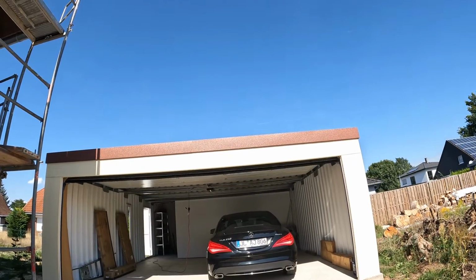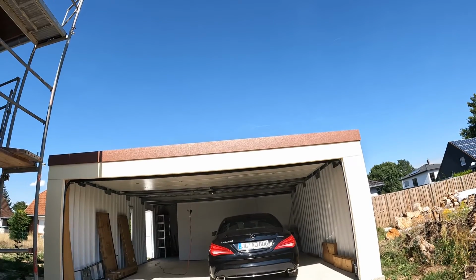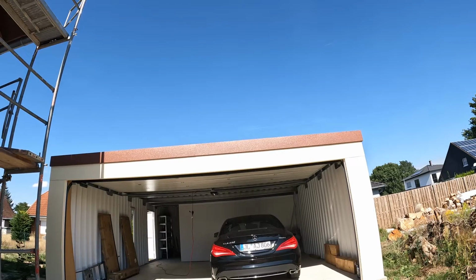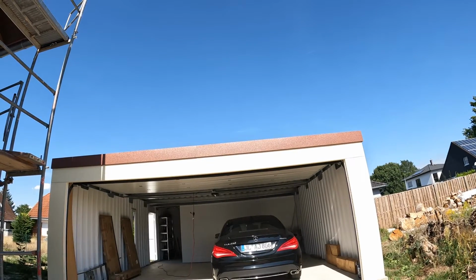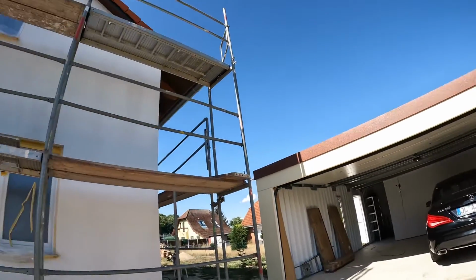Boom. And guess what? Mercedes is inside. Filled up gas. Very expensive. Almost $3 Canadian a liter. So I just put in $30. And took it on the Autobahn right away. Pretty good.